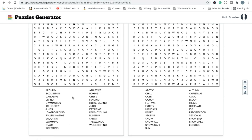Now, looking at it, in terms of being aesthetically pleasing to the eye, I would maybe even add another word, because you can see how there's a white space there where wrestling's there and then there's nothing there.